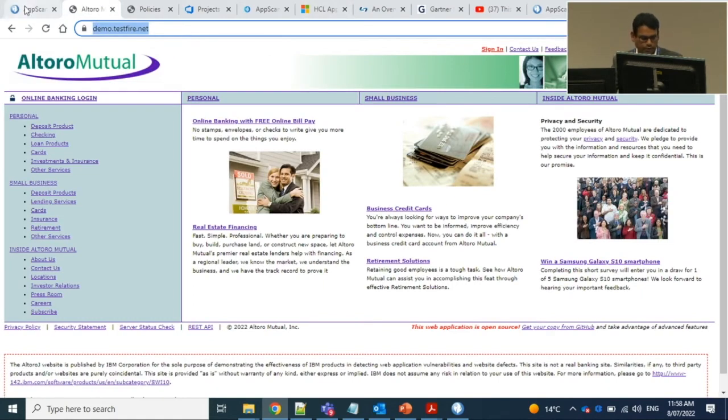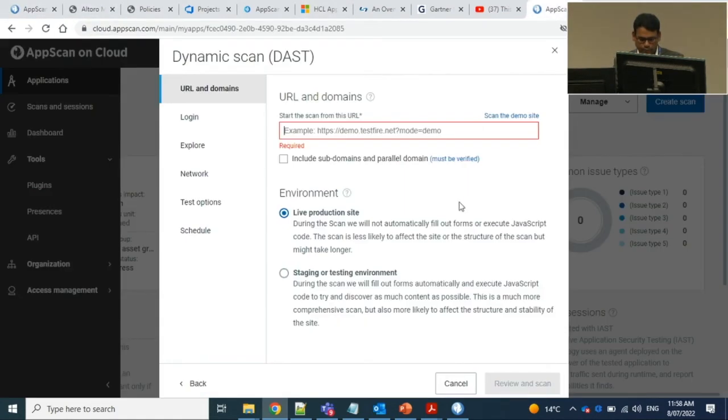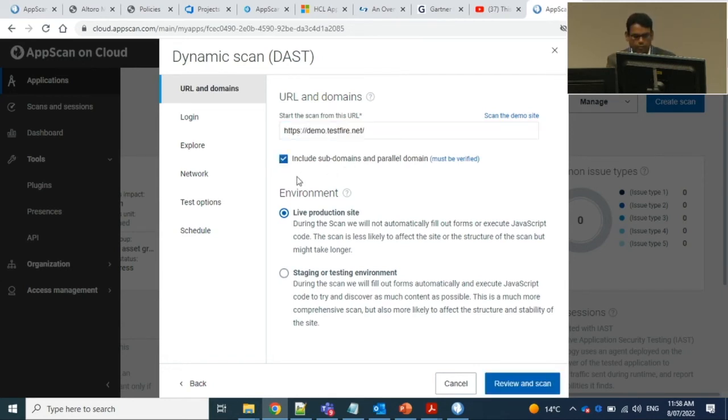I'll paste it again. Include the domains and subdomains because we wanted to get everything scanned, and it asks you for which stage or environment we are in.